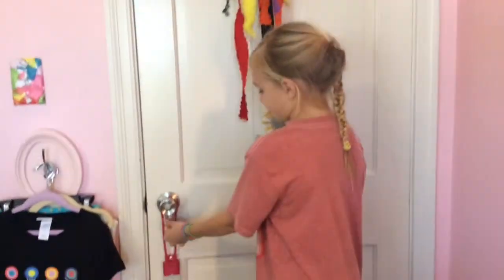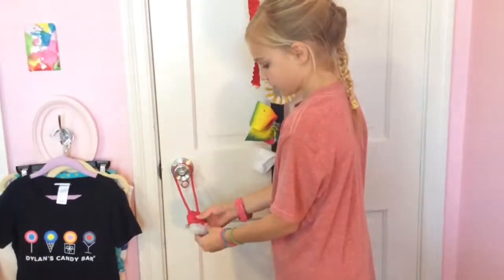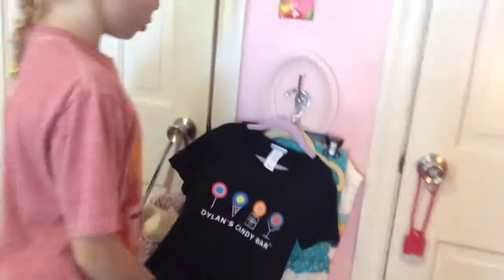When you walk in, you're going to look on the back of my door and see all my bows and ribbons. And right here is if I know someone's coming in, because they'll turn and this thing will start jingling. And then here's a random light. It goes red. See? Right here is where I have my clothes, super cute. And right here I have some random squishy foam pieces hanging off from my closet. It smells really bad in here right now.